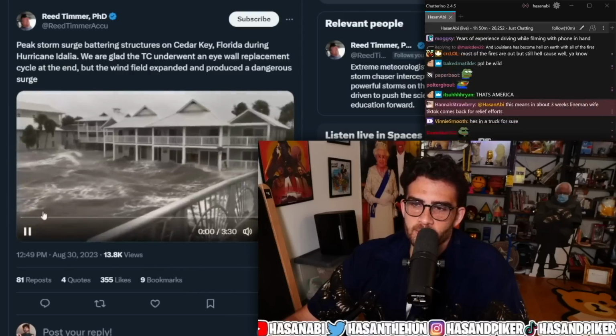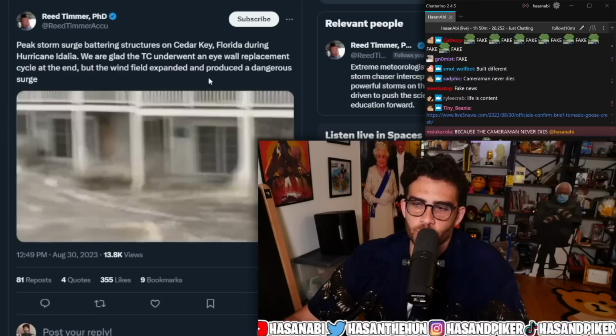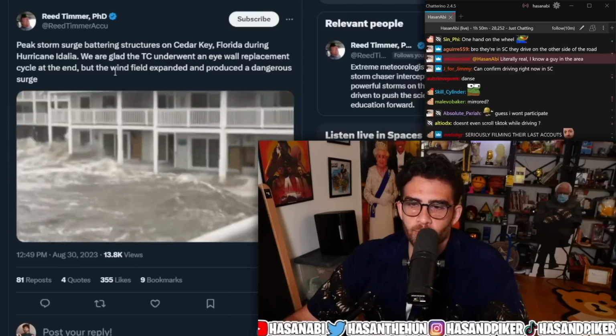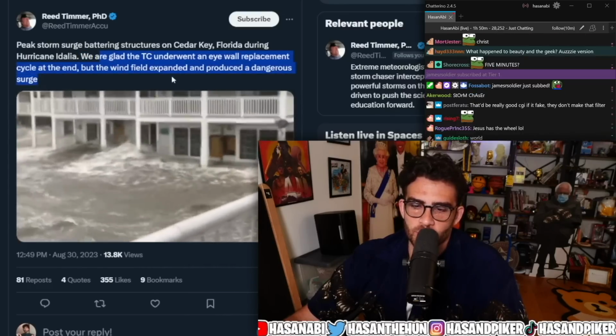This is from 5 minutes ago in Cedar Key, Florida. Peak storm surge battering structures at Cedar Key. We are glad the TC underwent an eye wall replacement cycle at the end, but the wind field expanded and produced a dangerous surge.